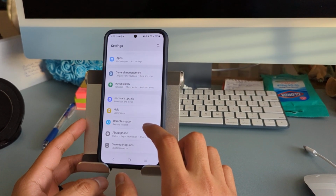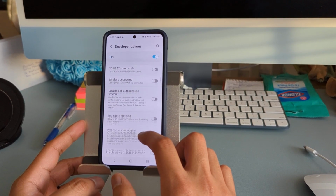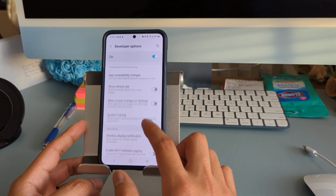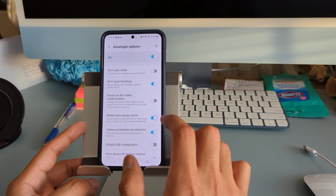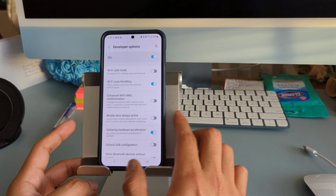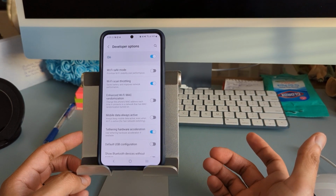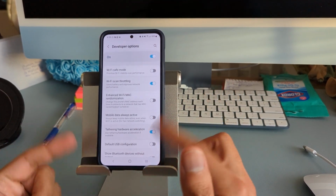Back to my tips. For one thing, if you go to developer options and scroll all the way down until you hit turn off mobile internet during Wi-Fi. Here we go, mobile data. It's on by default, but if you turn it off, your mobile internet doesn't run concurrently with Wi-Fi. So I'm usually at home, so I turn this feature off, so it only connects to Wi-Fi. It's either one or the other.